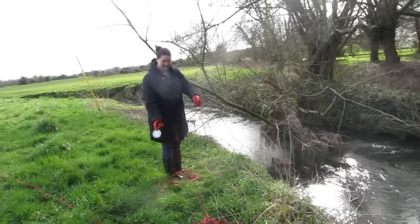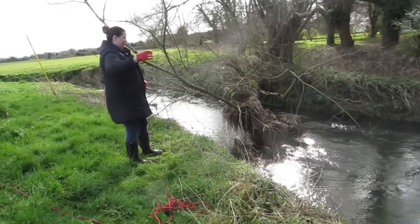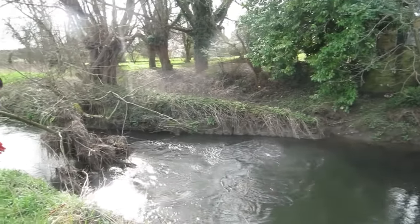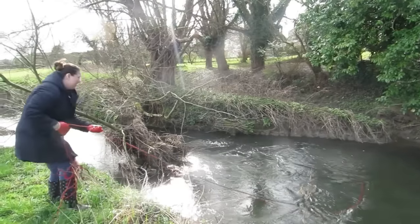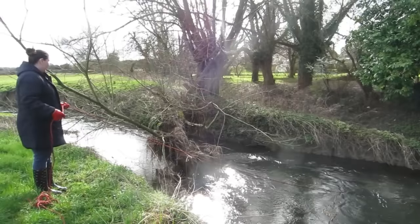An old nail at the moment, but shall we get something else? Just lob it as far as you can, Tash. Whoa, look at that. And Tasha's going to bring this one in now and see if she gets anything. Come back in a moment.